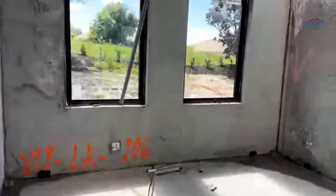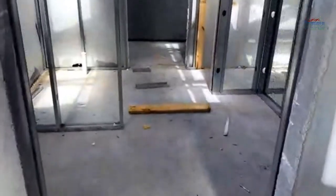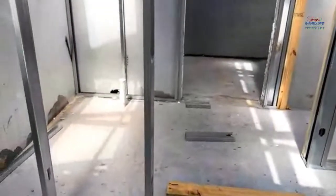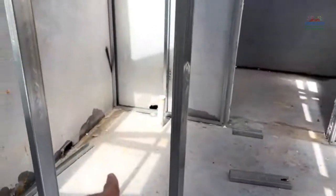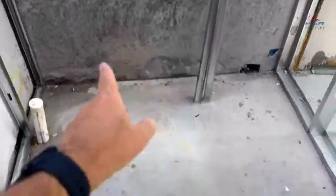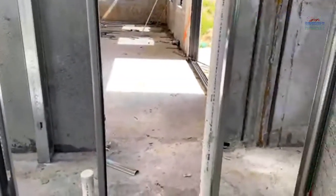So here is now, here's the master. We have the master bath. So that would be, I would say, that is a shower. This would be a tub. So it says a tub and a shower. Toilet, sinks. Okay? And then walk-in closet.